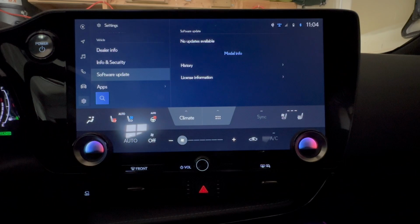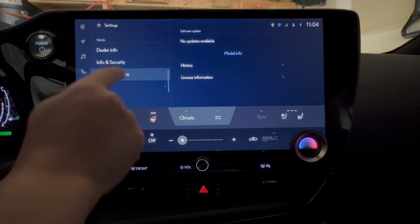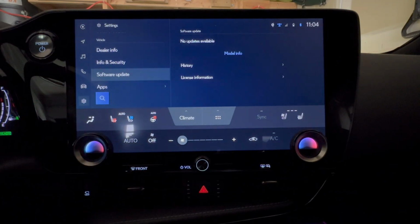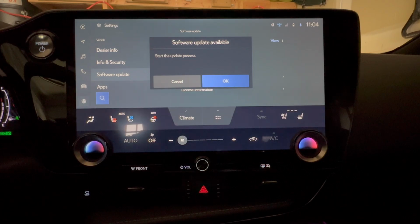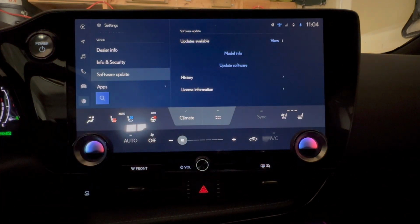Hey, it's LSFD here today, and today we're here to look at a software update. And yes, it's an update to the Lexus interface. Alright, so there's where we have it over the air. It says software update is available. Okay, I'm going to cancel that for now, so you can see that over the air it actually has it. So what you could also do is plug in the USB and also get the download.